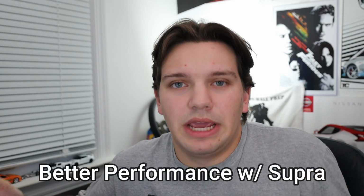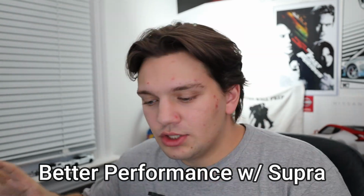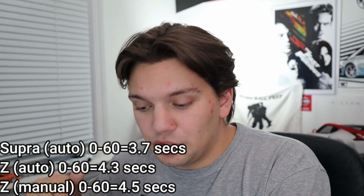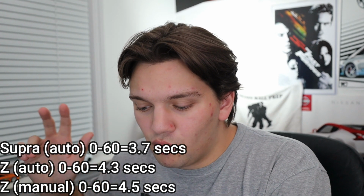Now, moving on to reason number 2, looking at its main competitor, the new GR Supra. The Supra honestly pretty much beats it out in every major performance category, which is really not good. So just looking at my notes here, if we're looking at 0 to 60 times, the Auto Supra, mind you, is 3.7 seconds to go from 0 to 60. Now, the Auto Z is 4.3 seconds, which is 0.6 seconds slower, and then the manual Z is 4.5.